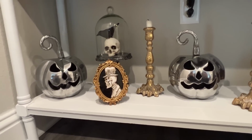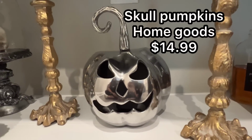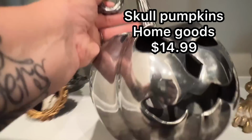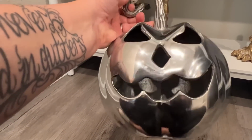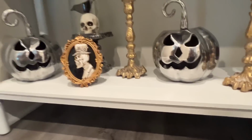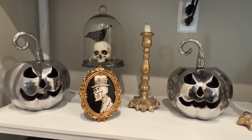So I got the 2 silver pumpkins from Home Goods. They also have a gold version this year, but I just thought these were so spooky and absolutely looked like pumpkin decor that would be in Sleepy Hollow if you were visiting there. So those are $14.99 apiece at Home Goods.